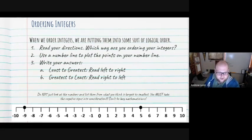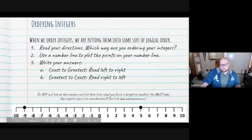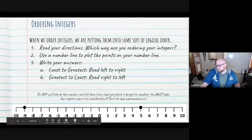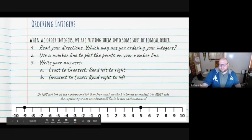So, ladies and gentlemen, the only difference between this and the skill that you were taught back in kindergarten is that now I've added the negative numbers to it. But the practice is still the same. Put them on a number line and order them from left to right or right to left based off what the directions say. Eventually, your number sense will get to the point that you don't need to use a number line anymore. I don't use a number line when I'm putting things in order. Okay? Are you all there yet? Some of you may be, some of you may not be. But these are the steps that we're going to follow until our number sense develops.